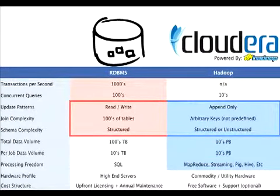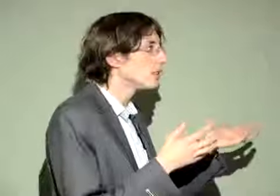What are your update patterns? If your update patterns are read-write, a database is probably going to help you a little bit more here. But if this is an append-only workload where you can always just write data onto the end of a file or add new records, or if you can always append and never need to go back and update, absolutely you should be thinking about Hadoop.